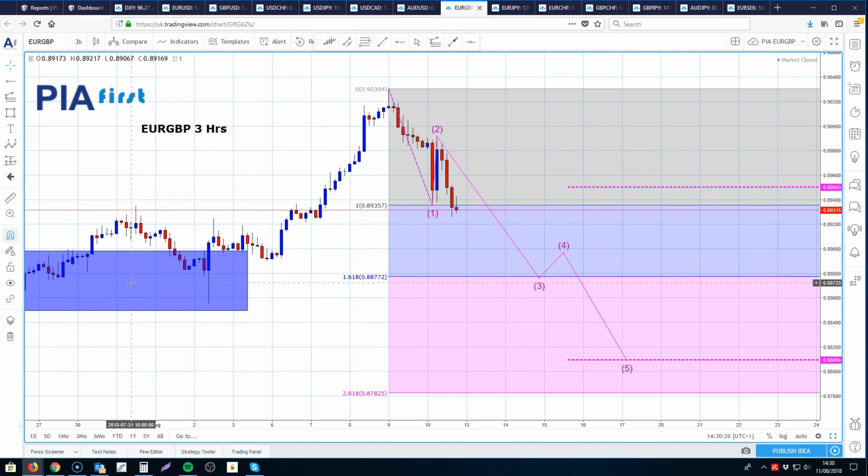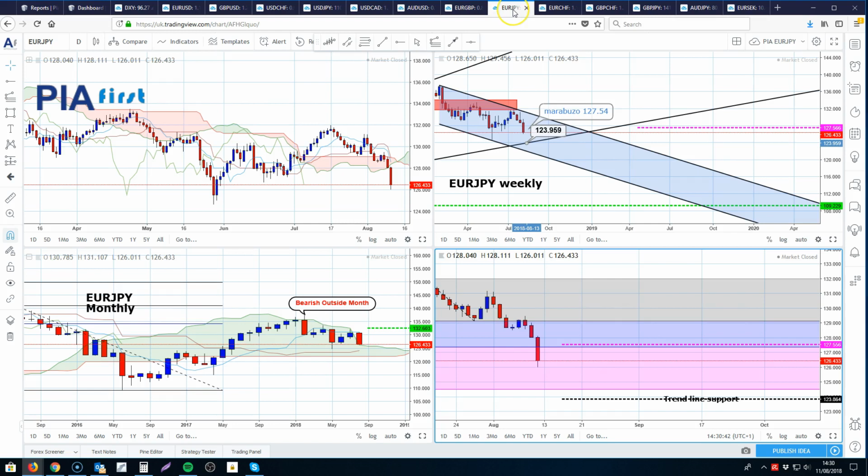I'd like to be able to get in short early next week. 89.50 is bespoke resistance, so we'll have to watch price action at the beginning of next week. But obviously prolonged turmoil in Turkey, or with regards to Turkey and the Turkish lira, and the contagion effects could send euro lower against sterling going into next week.